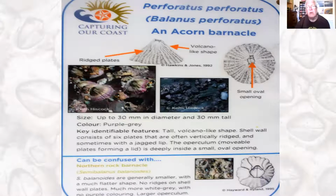So this is the very common volcano barnacle. You will not find these guys further up the shore. You find them in rock pools on the low shore, and you will find them subtidally as well. They're quite a common feature on walls in harbours, lower down the wall, at the bottom of the wall at harbour, on the low shore height. Well, the name speaks for itself. So volcano-like shape, and they have a very small operculum, actually, 4 tiny plates. So they're pretty distinctive.